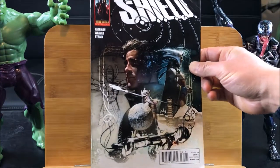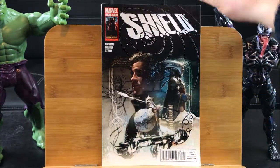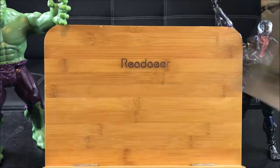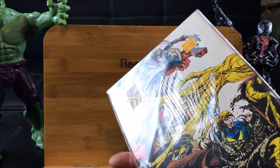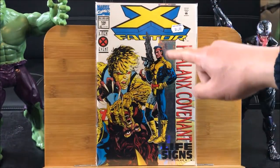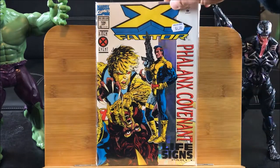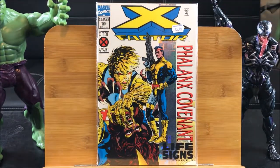And let's not forget S.H.I.E.L.D. for 25 cents. Number 1. I haven't watched any of the TV series. And this one, since it was bagged, I decided to hit it up. X-Factor number 106 was a special partial hologram cover or whatever you call that. It's the Phalanx Covenant. Right here, let's go for some of the better stuff.